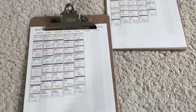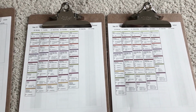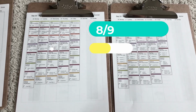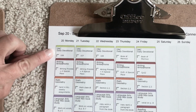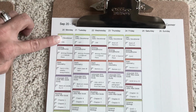All right, so we're going to move on to Asher and Connor. I'm going to pull them down here. They are 13 years old. I guess they would be in 8th grade, but I have just started them into high school work. They're ready for it, so that's what we did. Their schedules are pretty similar, so I'm going to start with Connor's over here. We start with daily devotional, and Connor actually put everything in the order that he wants to do it.